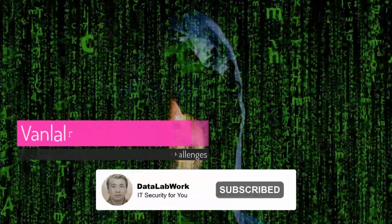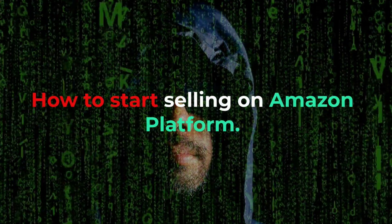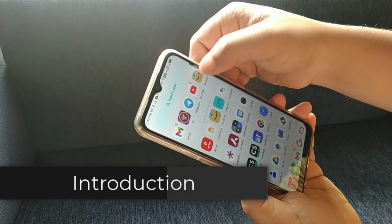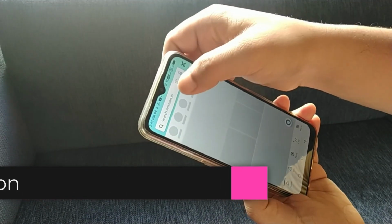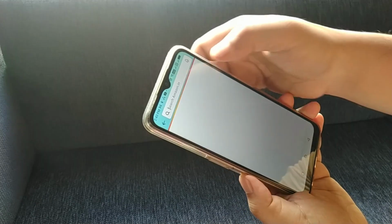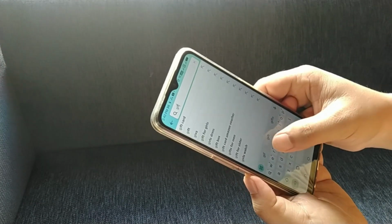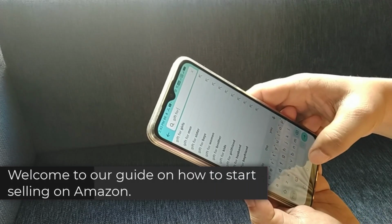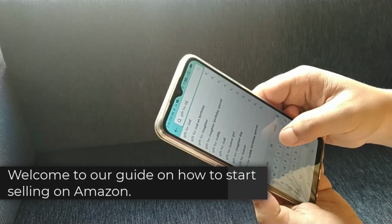Today we will be discussing how to start selling on Amazon platform from scratch. Have you ever thought about selling products on Amazon? Imagine the possibilities, the vast global marketplace at your fingertips, the potential for success. It's all quite enticing, isn't it? Welcome to our guide on how to navigate this exciting world of e-commerce, specifically focusing on Amazon.